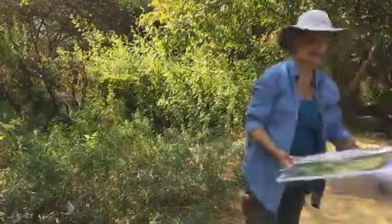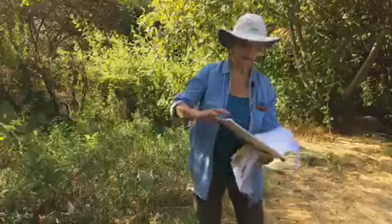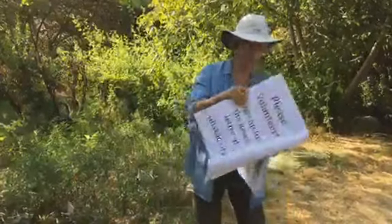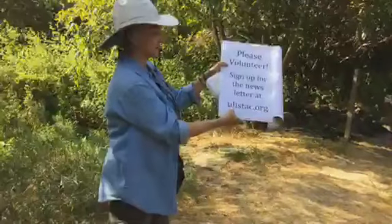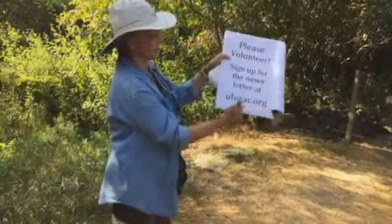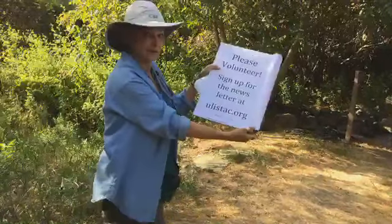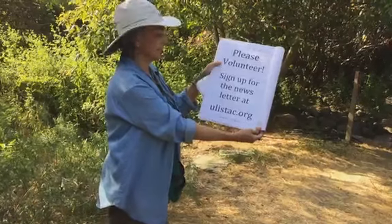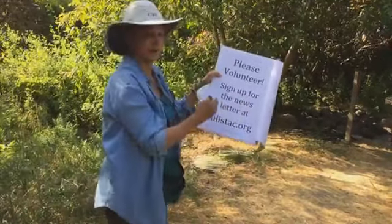Yes, that would help. I can't think of the address. Can you think of it? I know that you can go to ulistac.org. So you want to go to this site right here. It's really hard to remember. At ulistac.org, there's a map, it'll talk to you about volunteering, and also you can sign up for the newsletter so that you can stay in touch.